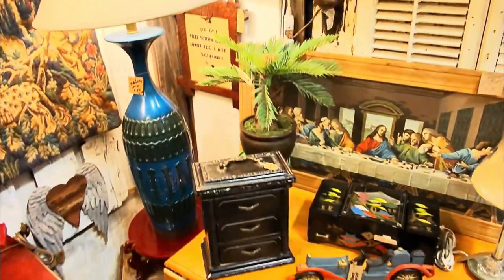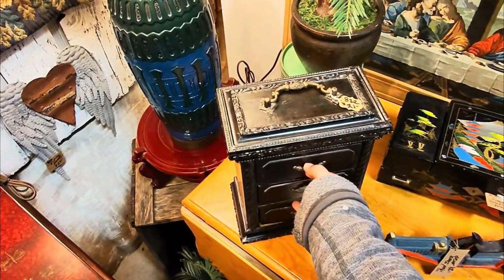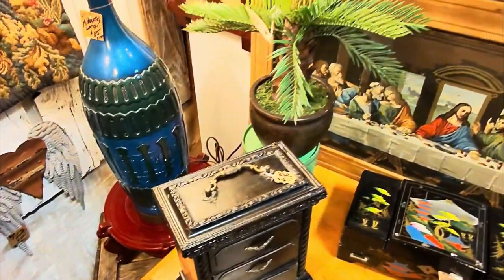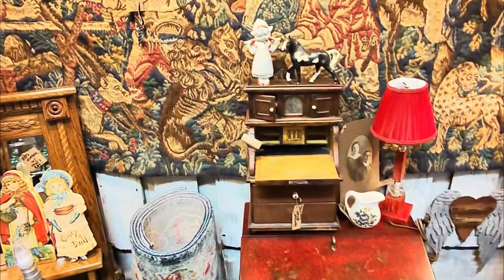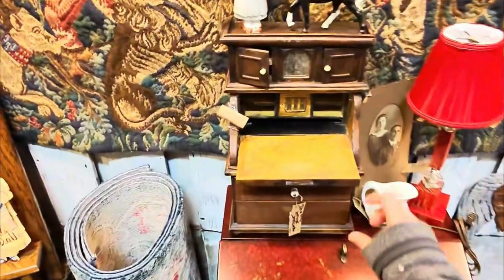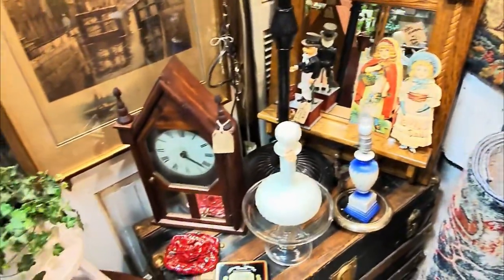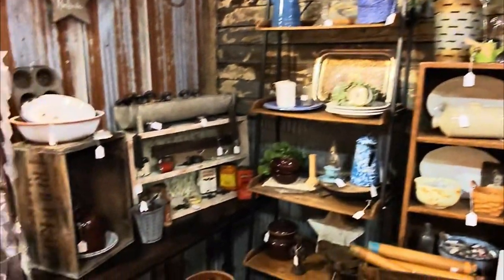There was a really cool lamp over there in the corner. And then, of course, I found a box of drawers, so I tried to open it. The top one did not open. I think it was only like $21, so pretty good deal for that. Beautiful tapestry back there. Look at the cheetah, all the animals on there. And then this was like a miniature secretary's desk for a doll, I think. And then over here, there were a lot of primitives.